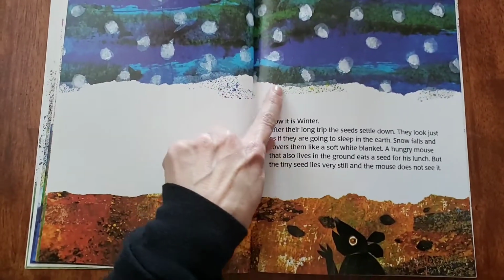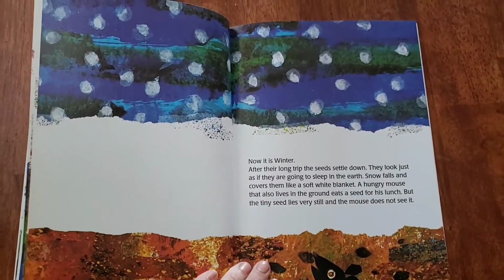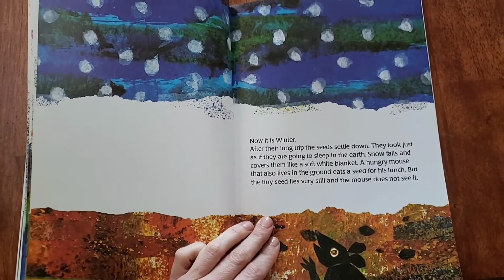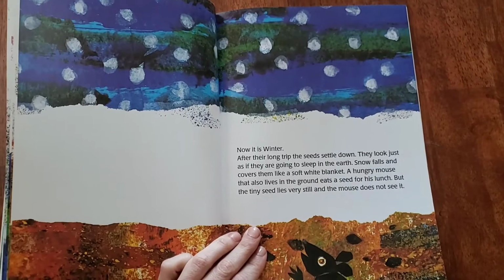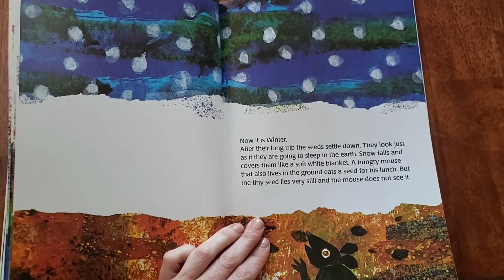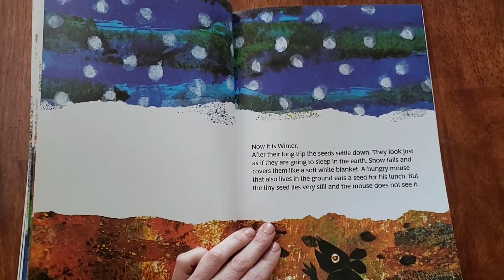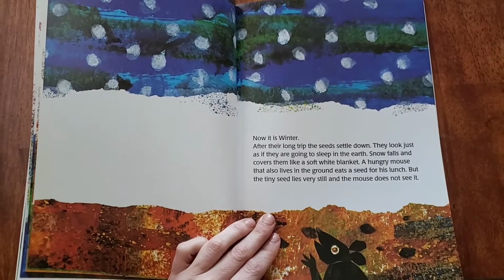Oh, here comes the snow. Now it is winter. After their long trip, the seeds settle down. They look just as if they are going to sleep in the earth. Snow falls and covers them like a soft white blanket.